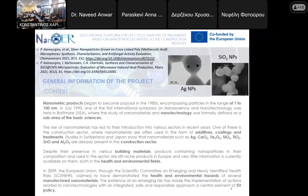So let's continue with the general presentation. Nanometric products began to become popular back in the 80s, encompassing particles in the range from 1 to 100 nanometers. In July 1990, one of the first international symposia on nanoscience and nanotechnology was held in Baltimore, United States, where the study of nanomaterials and nanotechnology was formally defined as a sub-area of the basic sciences. The rise of nanomaterials has led to their introduction into various sectors in recent years. One of these is the construction sector, where nanomaterials are often used in the form of additives, coatings, and treatments.